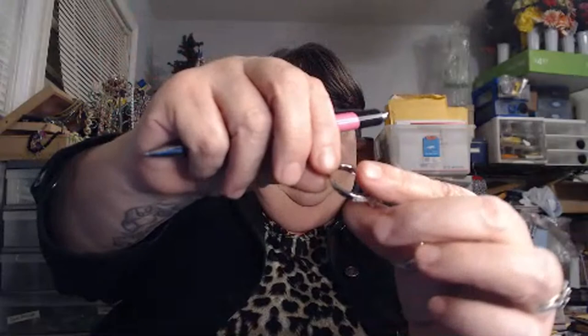Actually, if you want it for $3, I'll let you have it for $3. You can still type in the word square and it's yours for $3. Size 10. It's not adjustable. It is a brand new ring. It is not used. $3. Square is your word. Size 10.